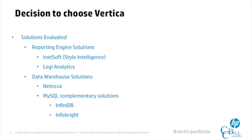And what we found out is that although these reporting engines had a lot of good features, it really didn't increase the capability of MySQL to return good results as far as query processing time. So then we started looking into the data warehouse solutions, and we looked at several there. Netezza was one of them, and then we also looked into MySQL complementary solutions, InfiniDB and InfoBright, and then of course we looked into Vertica. Now, Netezza is a type of appliance, so it's not run on commodity hardware. So really there's a huge capital expenditure that you have to do up front there, so it didn't really work out well for us in that respect.